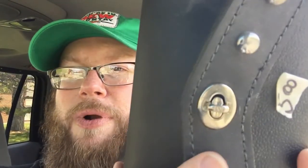And this one, it's got the DOT on there. You want that for like helmets and stuff like that. I don't know that it's going to come in focus. It's really small, but it's stamped on there. DOT means it's authorized, it's okay to have on the road. This is really nice. It's just a leather, like a touring bag is what I think it is. It's nice that it's got the studs on there.